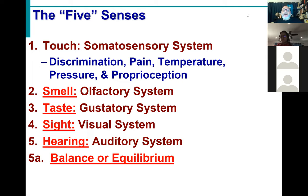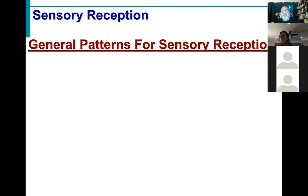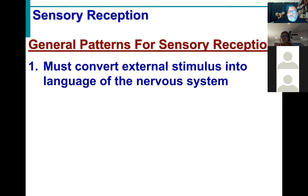All right. Now, regardless of what type of information we are bringing in with these special senses, there are some general rules to perceiving the world around us. And these are true for all of our senses. The first issue that we have to deal with is that we have to convert some type of external stimulus into the language of the nervous system. Now, the language of the nervous system sounds very fancy, but what is it? What does the nervous system use to communicate? Action potentials. Exactly.